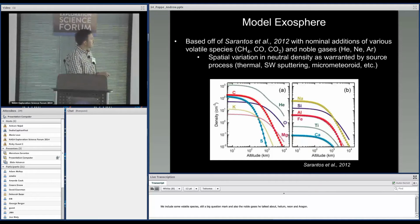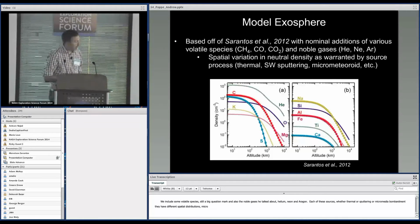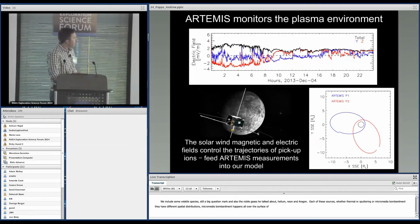On each of these sources, whether it's thermal desorption or solar wind sputtering or micrometeoroid bombardment, they have different spatial distributions. For example, solar wind sputtering is only on the day side where the solar wind runs into the moon, but micrometeoroid bombardment happens all over the surface of the moon. So we take that three-dimensional model into account.